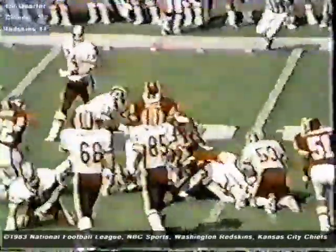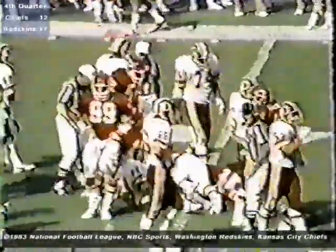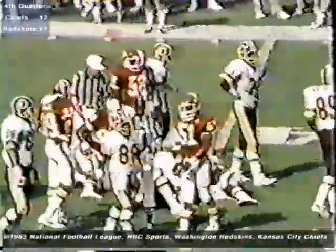Here's Riggins. Within a yard of the first down, so it'll be third down and 1, maybe 1.5. Mangiero making the tackle, the nose tackle, playing with Ken Kramer at that position for Kansas City. Joe Gibbs, head coach of the Redskins, 42 years of age in his third year. The Redskins record is 1-1. The Chiefs record, 1-1.